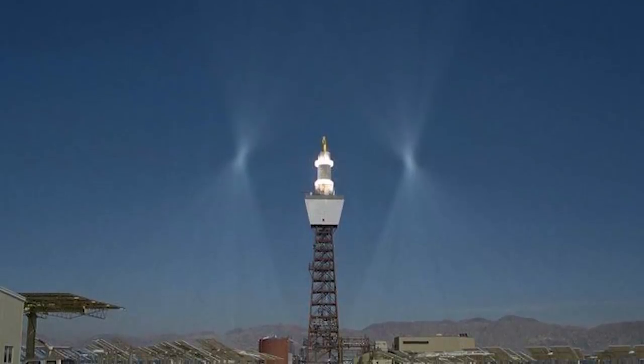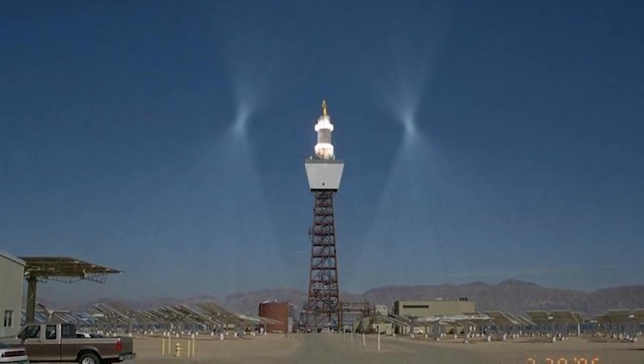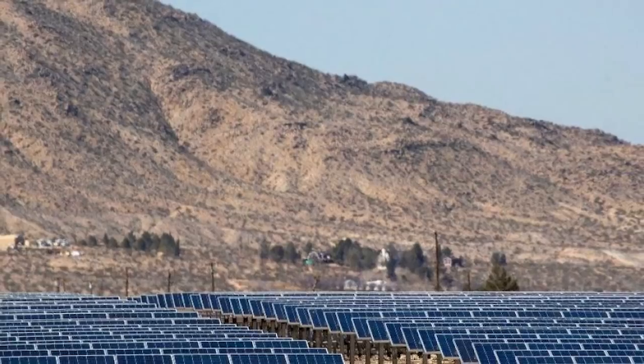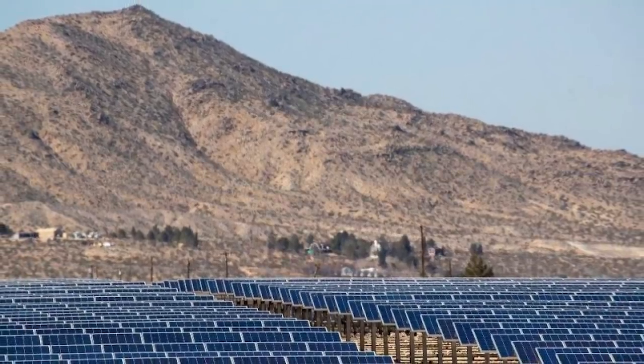After decommissioning in 1999, Solar 2 was briefly used as a telescope to measure gamma rays. The central towers of both the plants were torn down in 2009, leaving the mirrors alone and unused in the sand. Newer solar energy plants exist all around them, covering miles of the Californian desert.